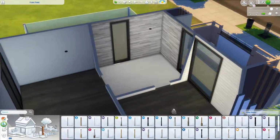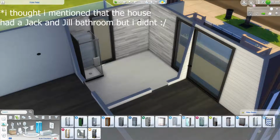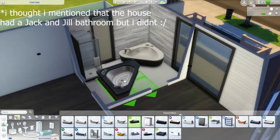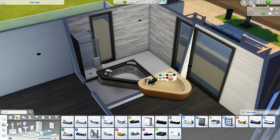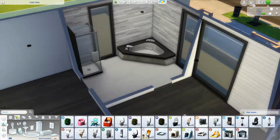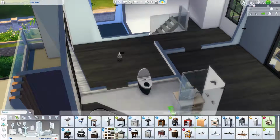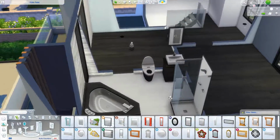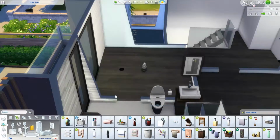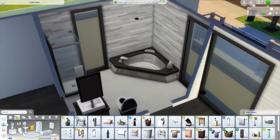But now moving on to the upstairs, we're now doing the bathroom. So this is what I meant by the Jack and Jill kind of bathroom. This bathroom obviously has the two doors from one bedroom and then another door to the other bedroom. And I just put a shower and a toilet and all the normal bathroom stuff that you would put in a bathroom in here. I didn't want to put a shower and bath together, so I did separate them, and I used the bathroom fitness stuff, I believe.